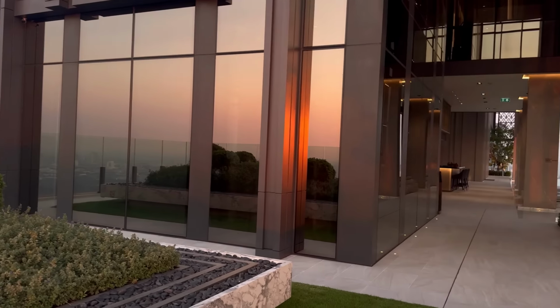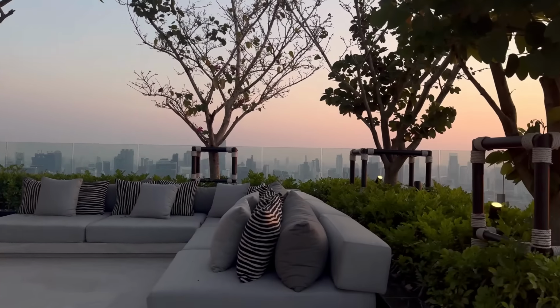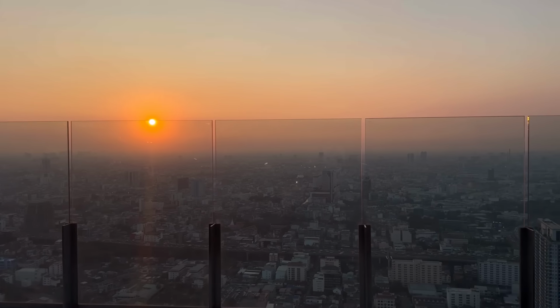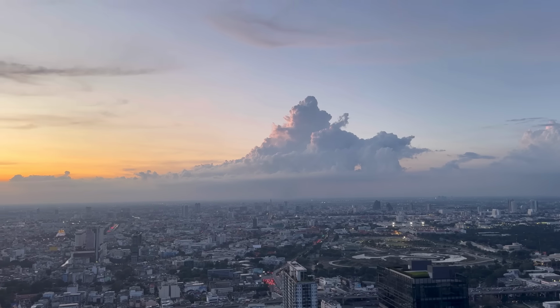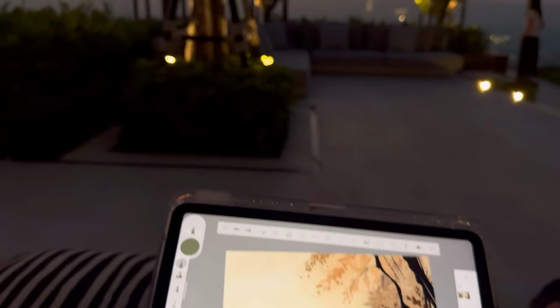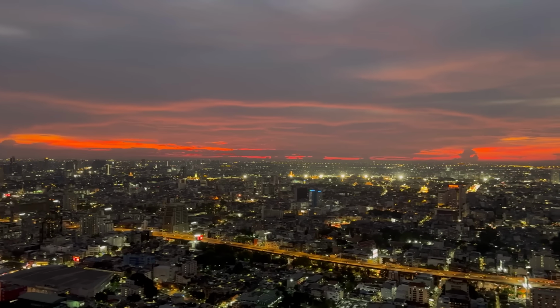And the rest of this area, I just love to spend time sitting on the couches, watching the sunset, especially after a long work day. Something about it just feels so peaceful. And the sky paints a different picture every evening, so you can never get bored of the view. Plus, it's a great little corner to sit and do some doodling or drawing or painting because you can just feel so inspired.